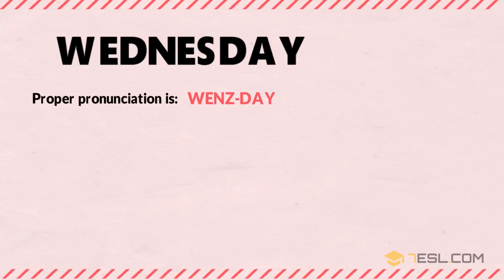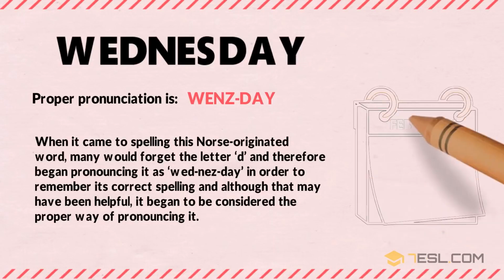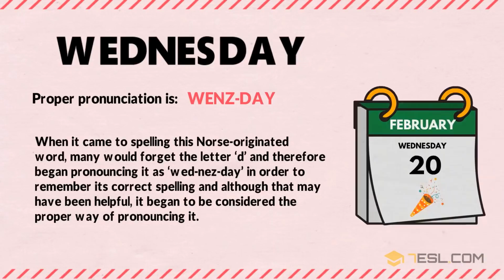Wednesday. Proper pronunciation is Wednesday. When it comes to spelling this Norse-originated word, many would forget the letter D and therefore began pronouncing it as Wed-nes-day in order to remember its correct spelling, and although that may have been helpful, it began to be considered the proper way of pronouncing it.